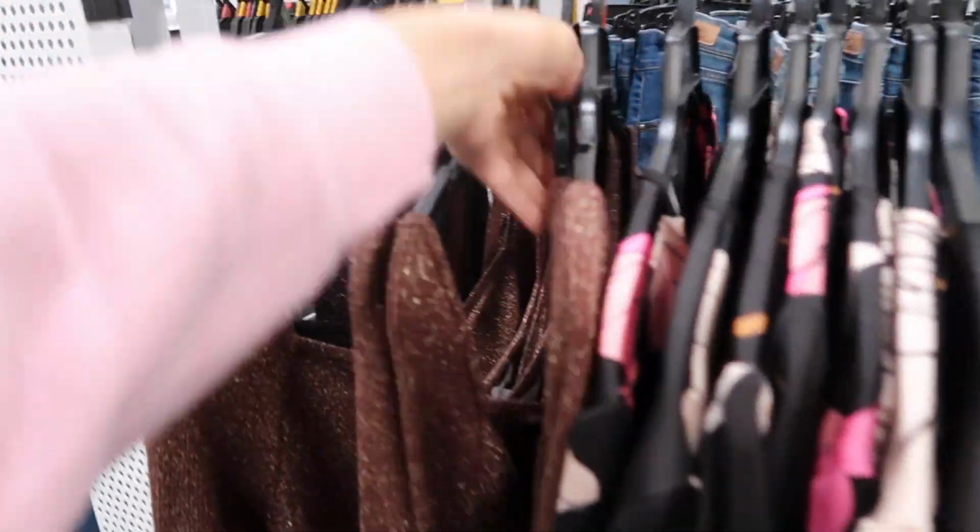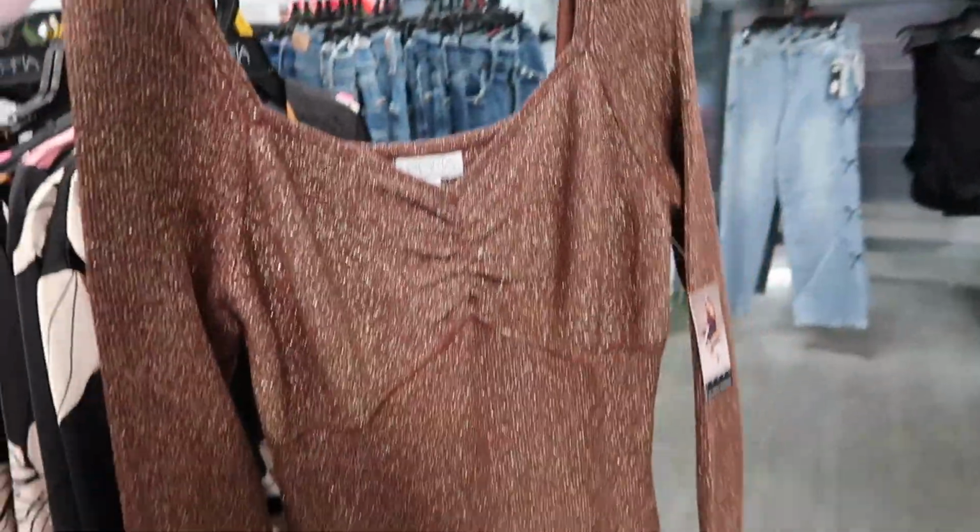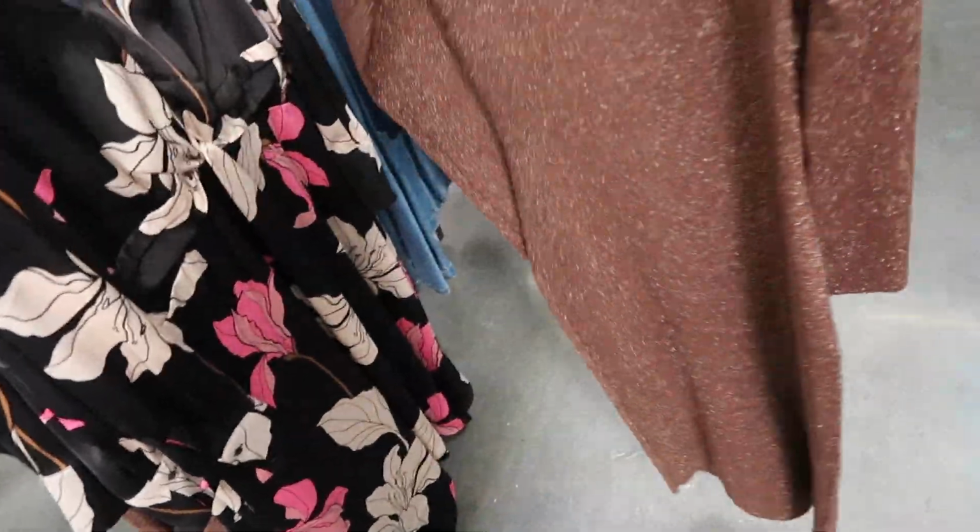Sweater dresses from Sofia Vergara. So these have that sweetheart neckline, the ruching, long sleeve, fitted through the body. It's midi length, that same fit through the back.